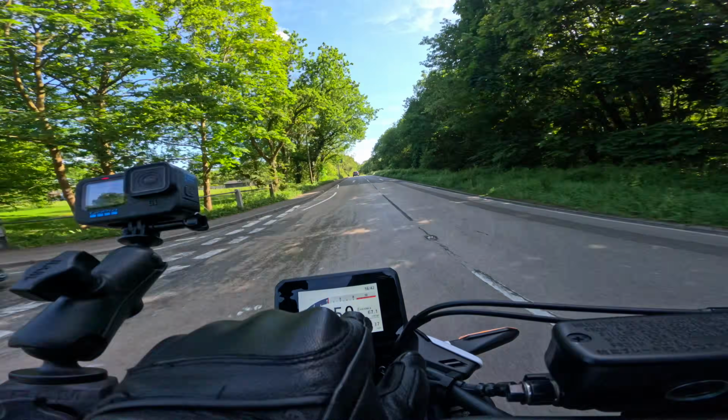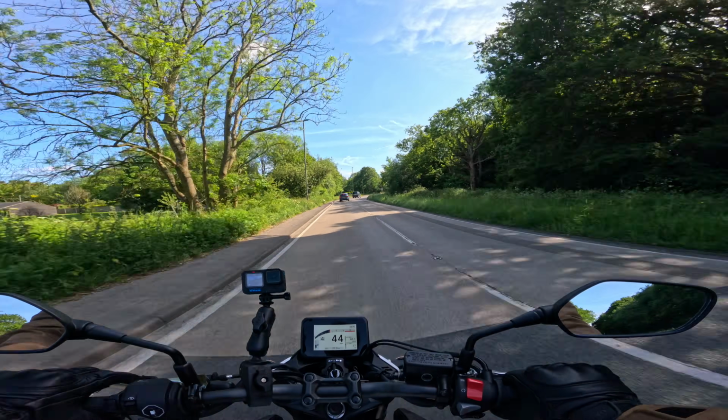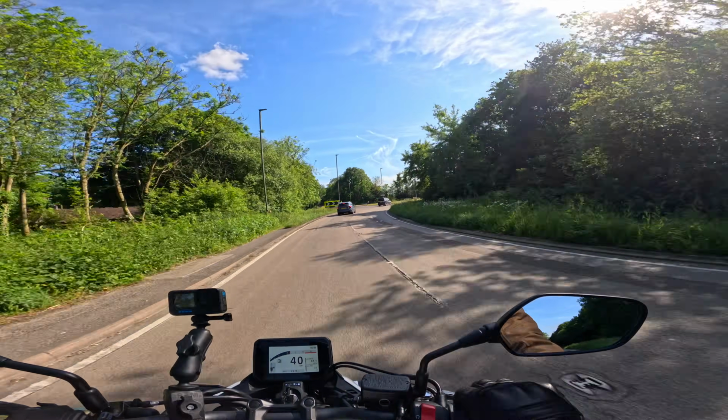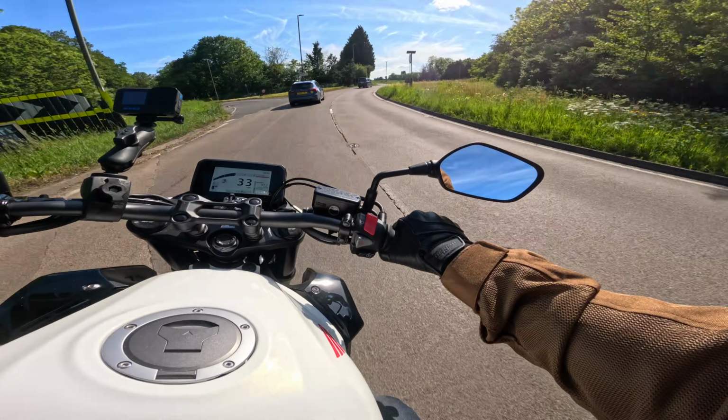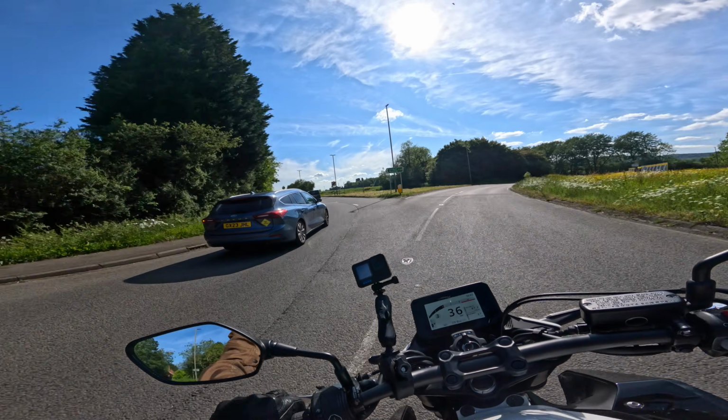But I'm going to keep this little screen up down here showing my average MPG. We're currently at 67.1, and we'll see how that changes throughout the video. Where are you going, Ford Focus? You are absolutely dithering. Now, yeah, fine, let's go around here.